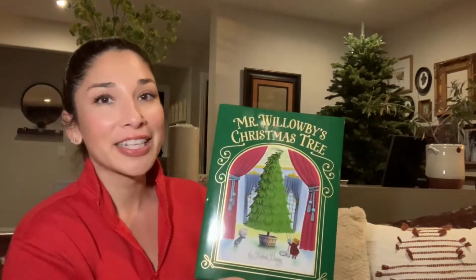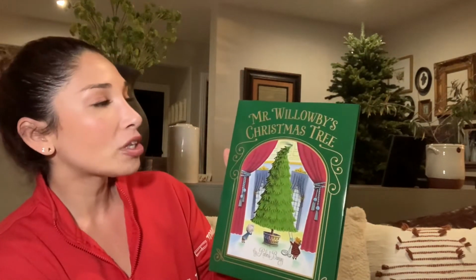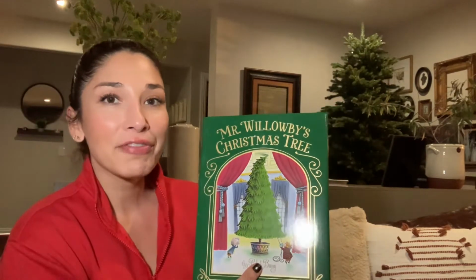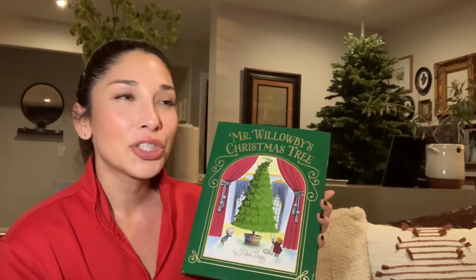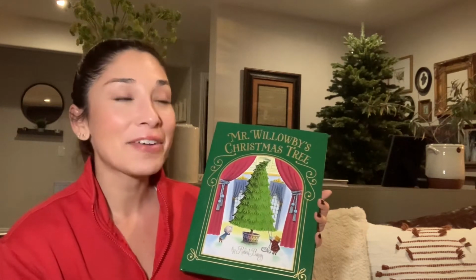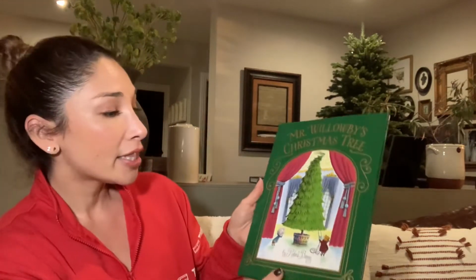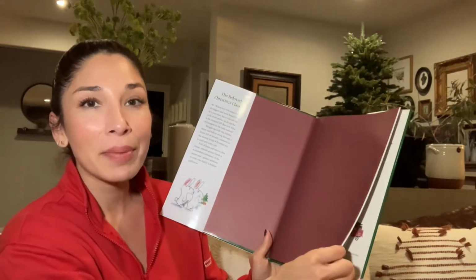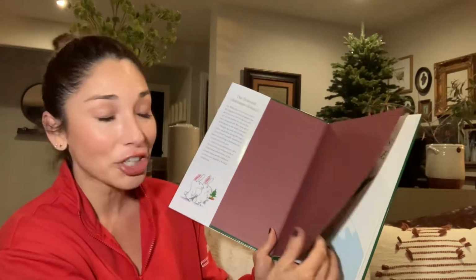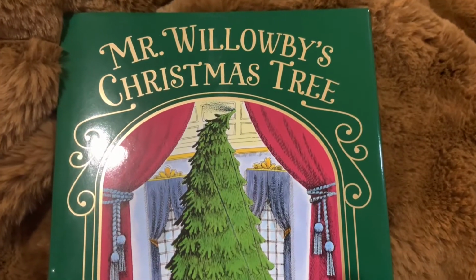So this one here, this is brand new to us, and we've already finished reading it, and it's called Mr. Willoughby's Christmas Tree. Now, there are a few books in this collection that I am sharing with you that I consider to be classics, or at least if they're not classics already, they definitely should be, and I think this is one of them. This story is incredibly sweet. It's very, very touching, and it basically shows you that somebody's trash could be somebody else's treasure.